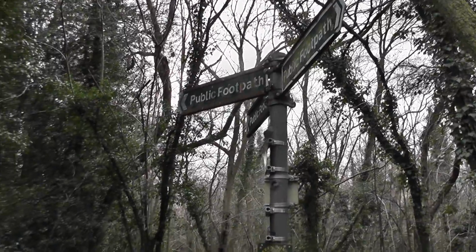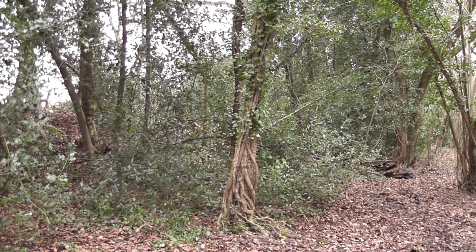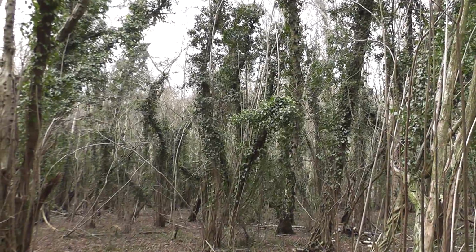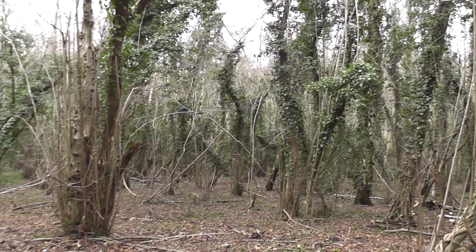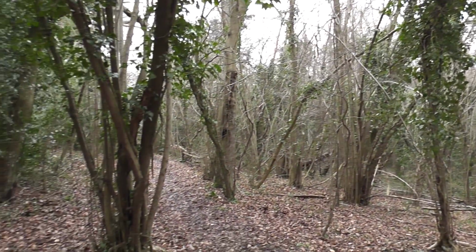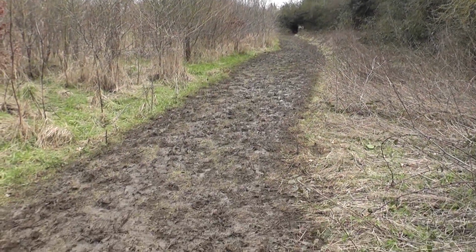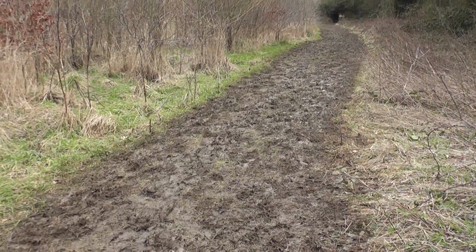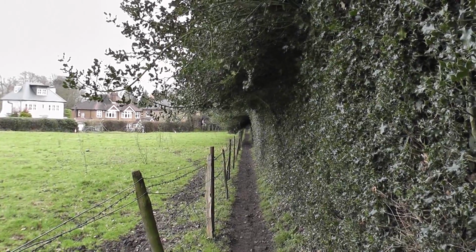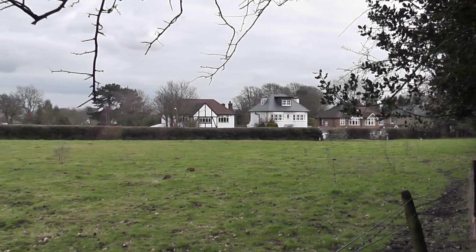Taking the left of these 3 footpaths up a small slope. Abundance of ivy in here. Nice to see, albeit it's a predator like rhododendron, but at least it's native, I believe. As you can see, this section into Downe is quite muddy. Now following a rather pleasant holly-lined footpath into Downe, having dealt with that muddy section.